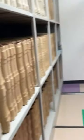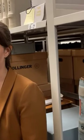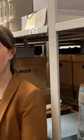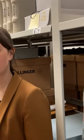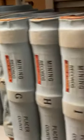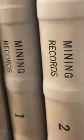A fun fact about our county records is that a large amount of them now are searchable on our digital collections website. We have deed records, official records, homestead records, land claims, and mining records, all available for research online. No appointment needed. So a link to that is on our website, but be sure to check it out. And we'll keep going on our tour.